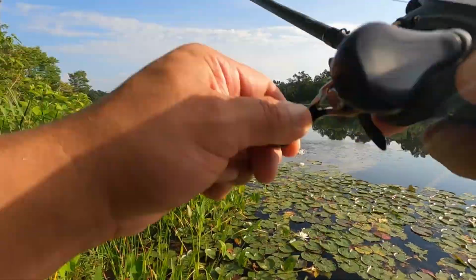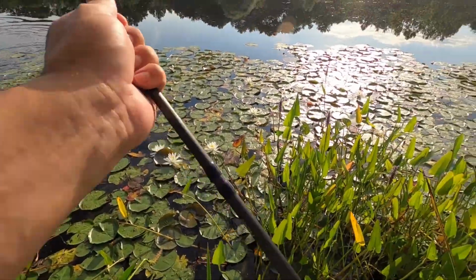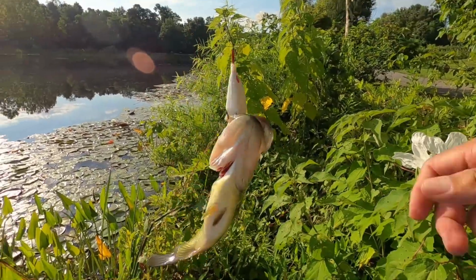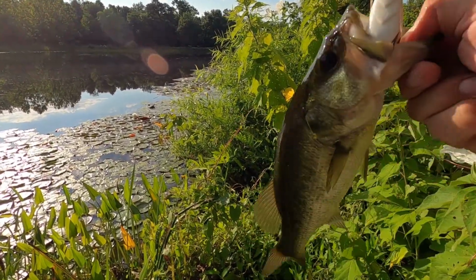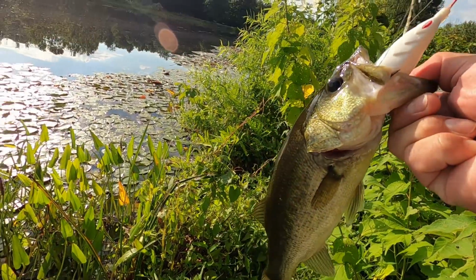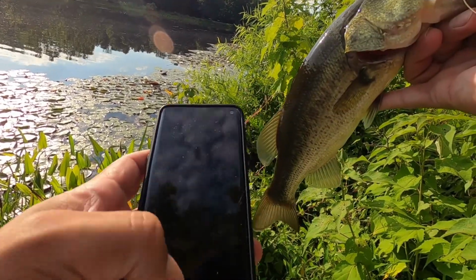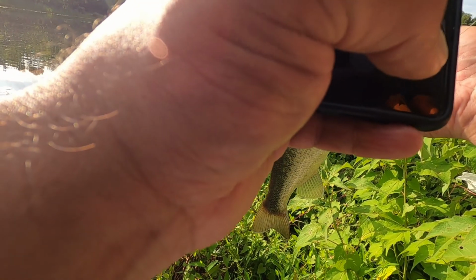That's a snake. No, that's a bass. That's a nice bass. There we go. We got a decent little bass here. Ow. Man. I just got stabbed with my own lure there. I'm gonna take a picture of him with the gold dingle frog in his mouth.